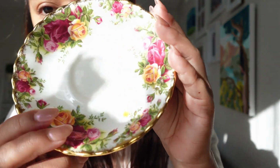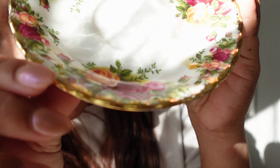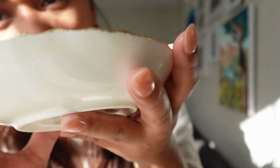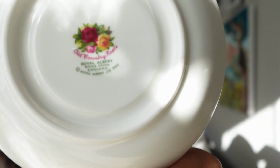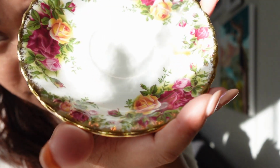So yeah, hacks. Also, this is the plate. Don't mind it because there's some tea spilled on there. This is the plate. Look how beautiful. There's like little imperfections or chippings from the gold paint, but this is the brand, and it's the Old English Rose, and it's very beautiful.